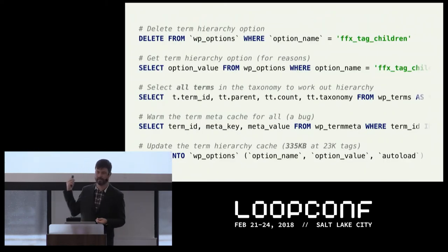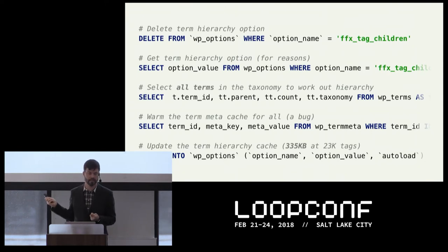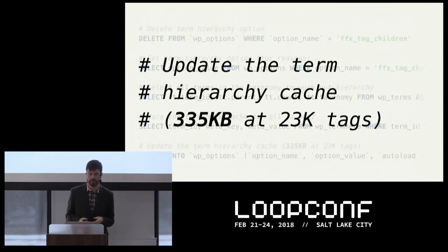When I was going through the database queries, I kind of skipped over the biggest, or at least didn't give it its due attention. It's the final query that's run, the final query on this page: updating the term hierarchy option, which is a caching mechanism, and in our case blows out to 335k.